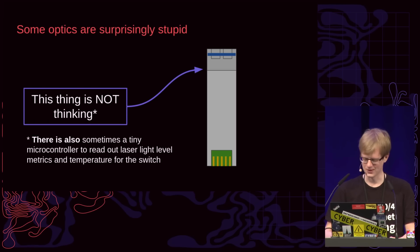This is very useful because sometimes if you send a lot of light into the other side, it will do the optical equivalent of catch on fire, or become blinded or dazzled. So you want to avoid that, or at least you want your switch to warn you when that's happening.